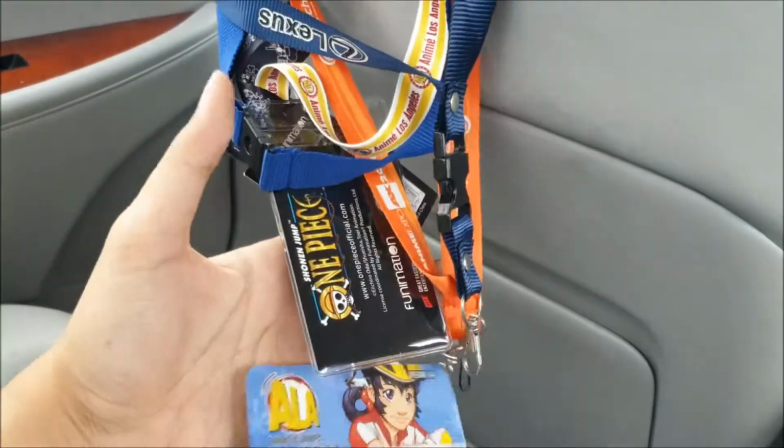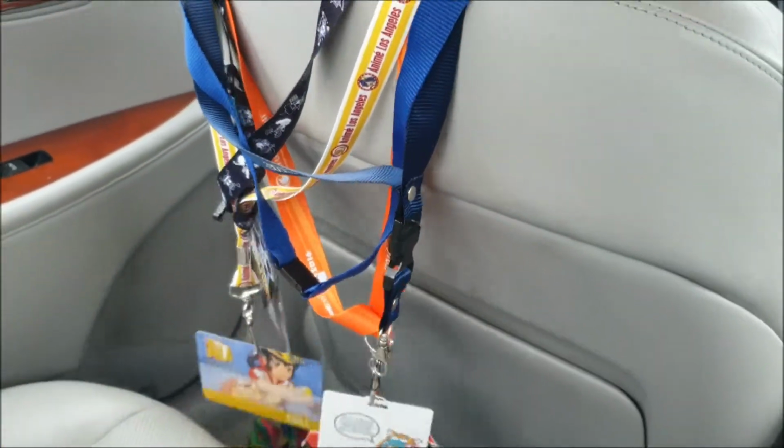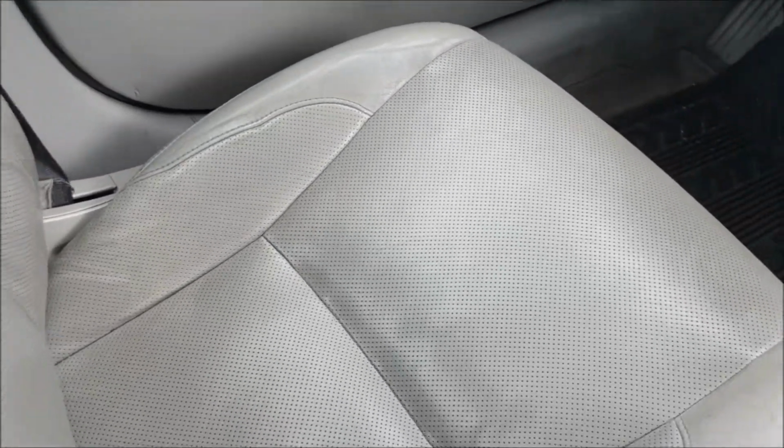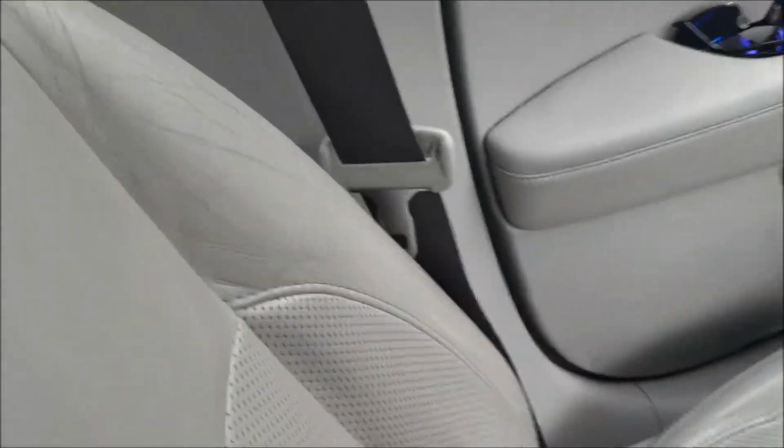Yep, that's it. I think I add more as I go along, which is awesome. Another cool thing is how old the car is and how much I sat in it. Like the seats, no tears, no rips. I mean, there's wrinkles, but that's pretty much it. That's really good. The car, to me, held up really, really well.